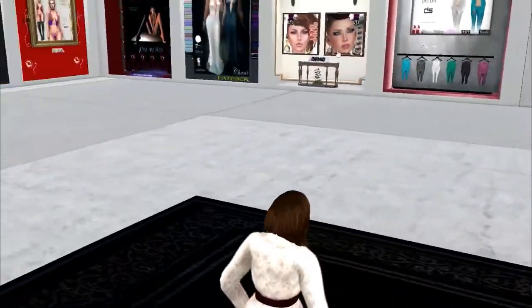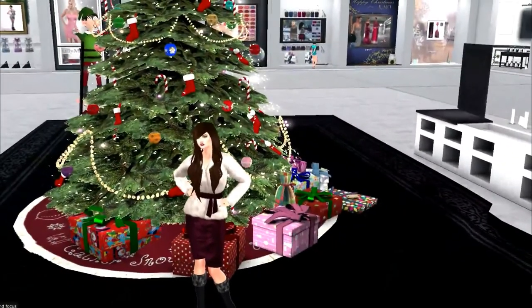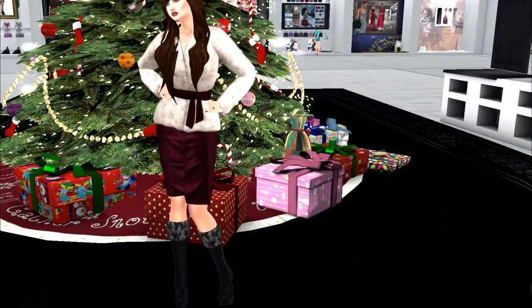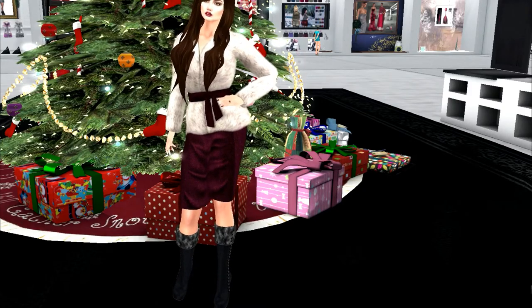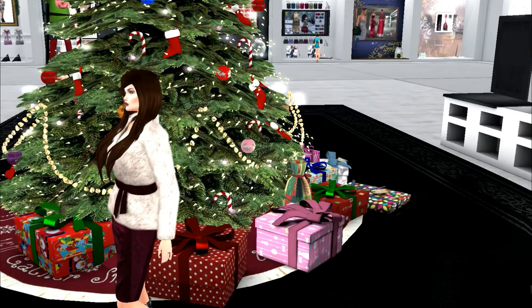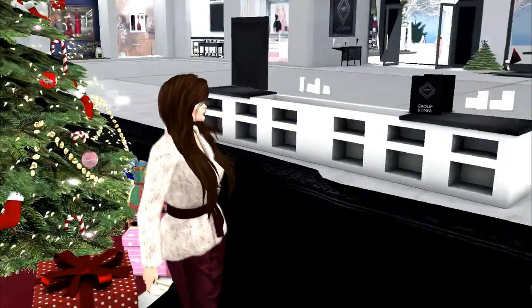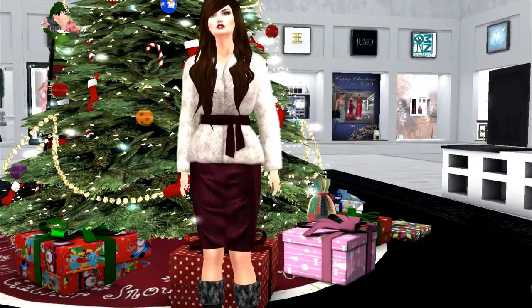Before I do that though, I am wearing head to toe, as far as the clothing is concerned, I am wearing the collection. I have on the boots, the plaid boots in black, and I have on Sparkle, which is the fur coat and the skirt in red. My hair is Cameless, which is here. My nails are Denmark's, and my makeup is from Dulcet Secrets. So that's what I'm wearing, and you can find all of that here. And so let's go ahead and move on with this round and see what we've got.